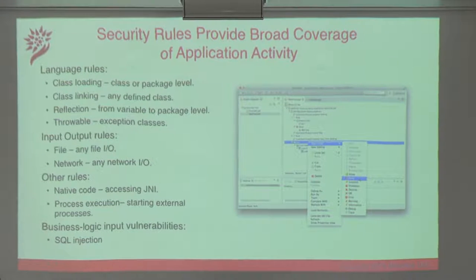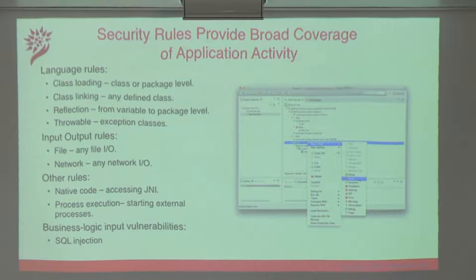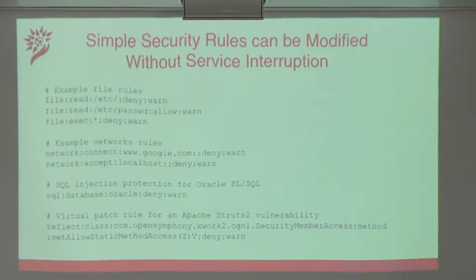We'll give you an example of SQL injection and how we can do things with SQL injection later. But the idea is basically this container is isolating and then watching all the activities of the application, and is in a position to alert or block based on what it's doing.